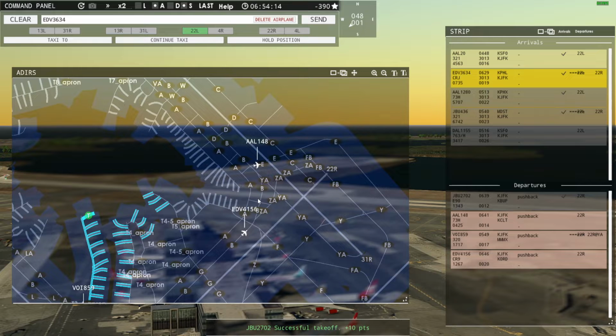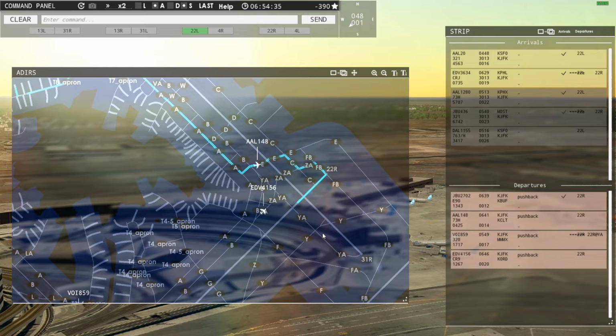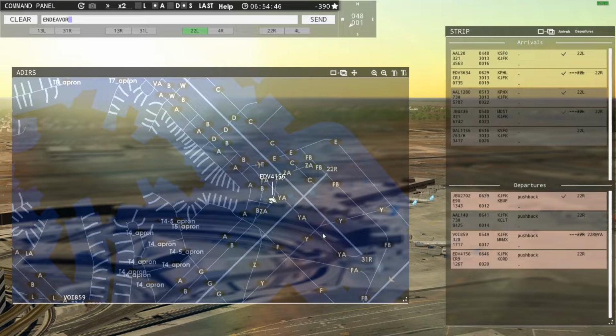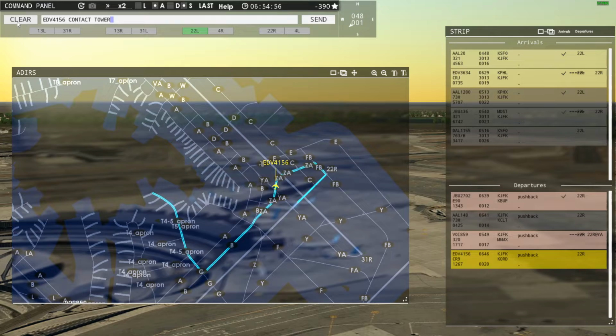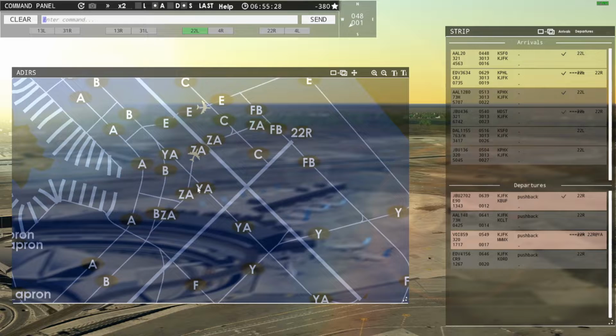American 148, continue taxi. American 148, contact tower. JetBlue 2702. Endeavor 4156, contact tower. JetBlue 2702, departure. Contact tower, American 148. Endeavor 4156, continue taxi. Endeavor 4156, contact tower.